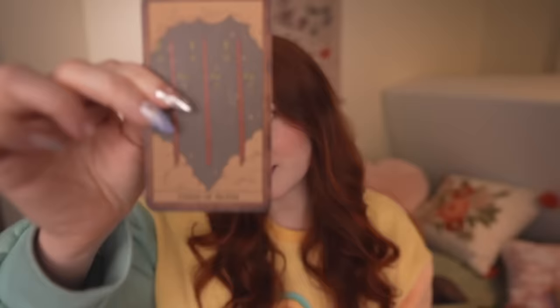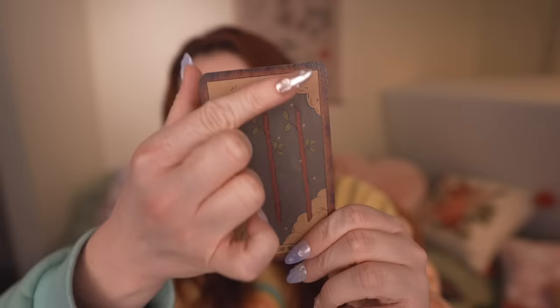So there's one, two, three wands, surrounded by some clouds. Upright means individuality, starting a new journey, following your own path. Reversed means holding on to the past, not moving forward, and self-doubt. For our next trigger, I'm going to be clattering these orbs against one another. There's the bubble one, the triangles one, and the crater one.